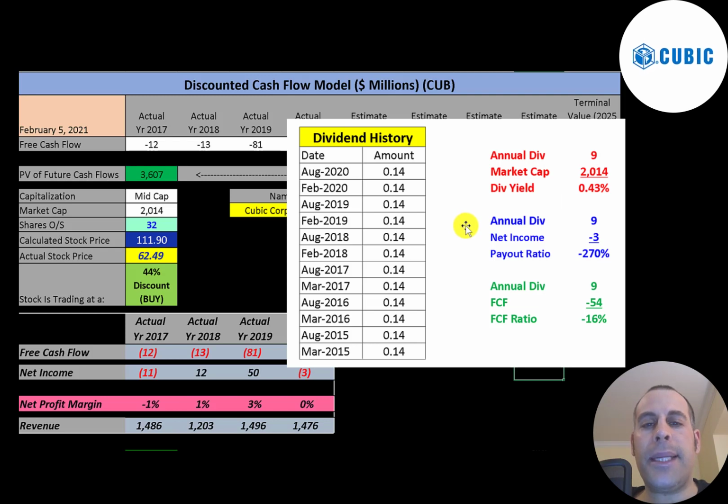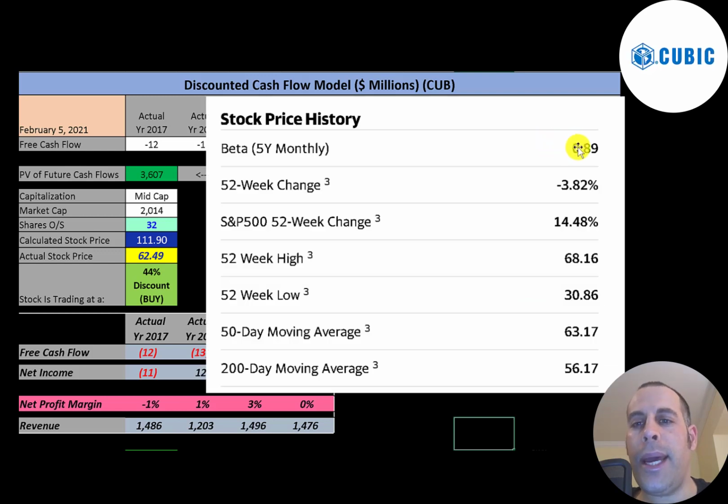This company pays a semi-annual dividend of 14 cents, and their dividend yield is 0.43%. It's pretty surprising to see a company pay a dividend that's not generating any cash flow. So they need to sell more stock or issue more debt just to pay their dividend. Their beta is 0.89, so the stock moves a little less than the market.